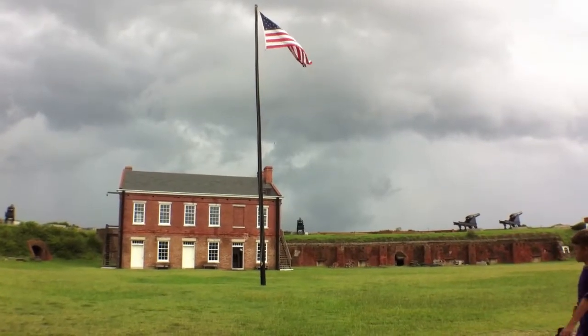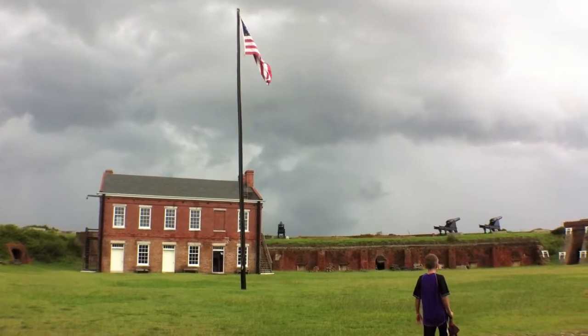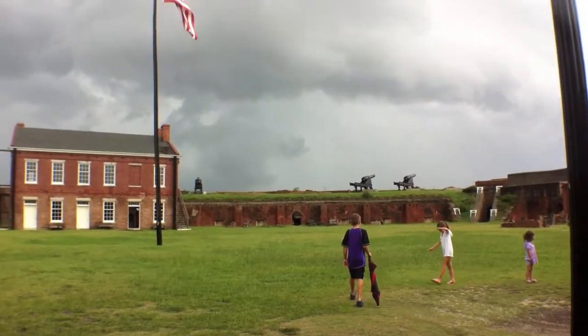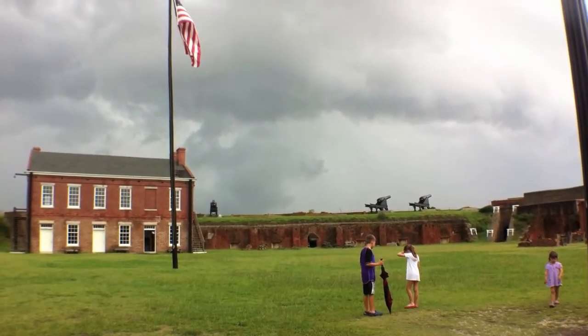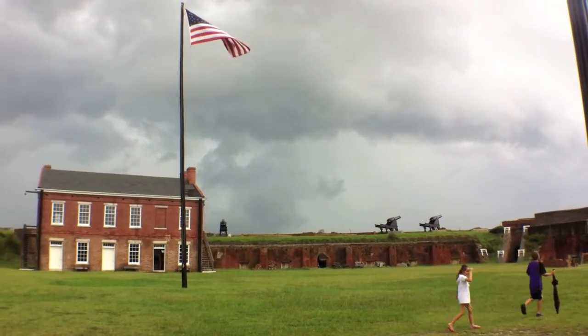Today, the RoamSchool Academy went to Fort Clinch, a fortification built in the late 1840s. Fort Clinch was constructed at the mouth of the St. Mary's River to protect the natural deep water port of Fernandina.